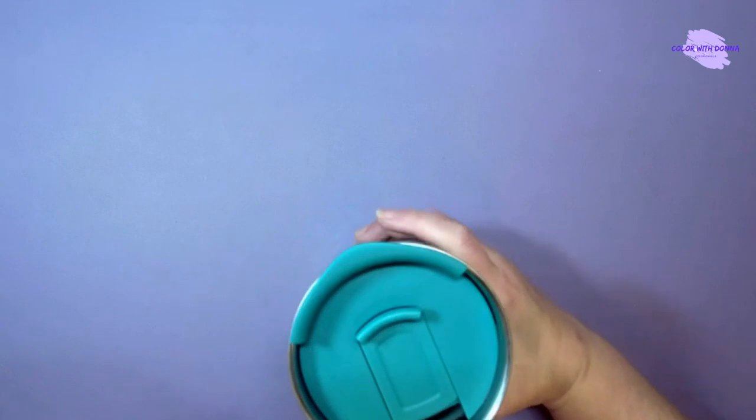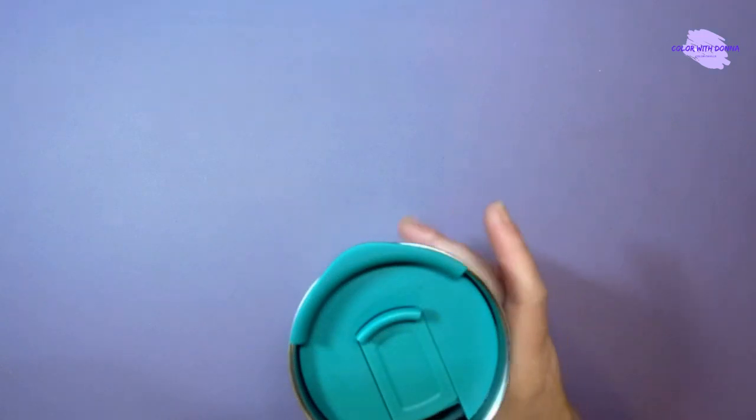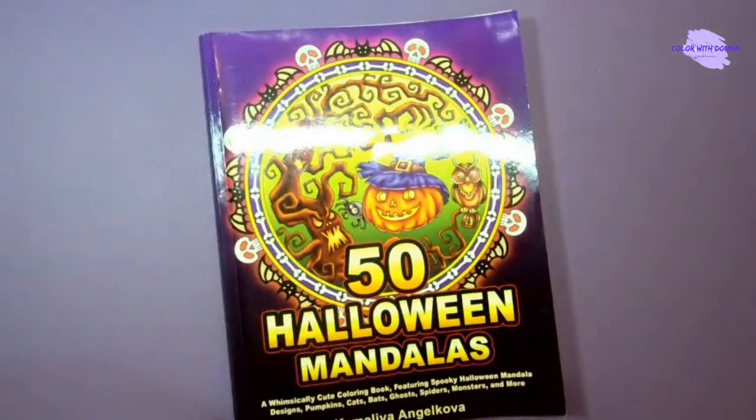So without any further ado, let's move our way into the books. I didn't think I had really colored all that much this month, but when I picked up this book pile, wow, it was pretty heavy. And some of these books I colored several images in. So, all right, I'm going to take a sip of my coffee, pull out a book to get started with, and we will do this thing.